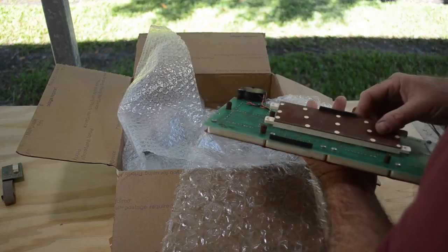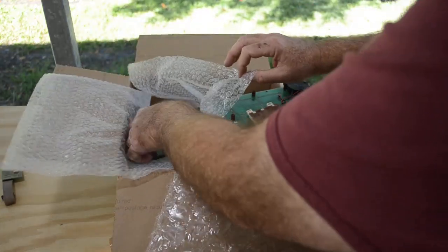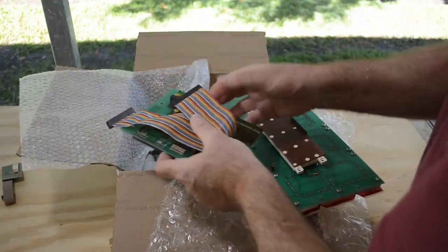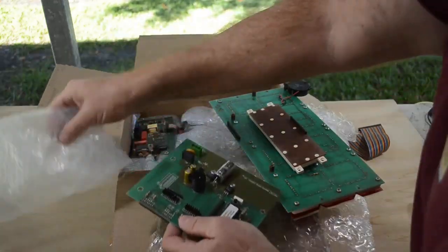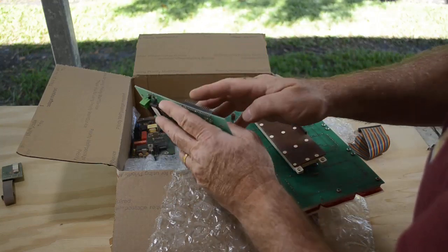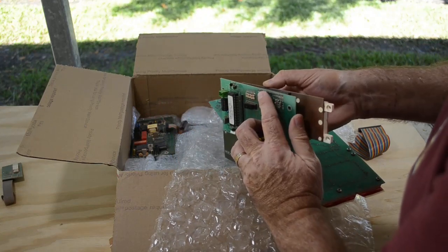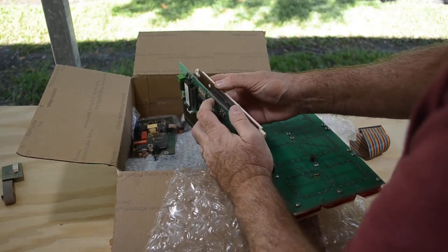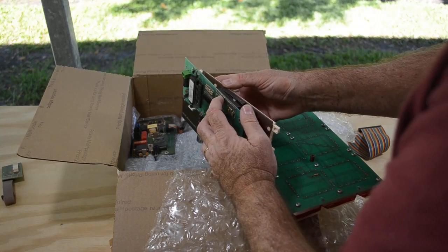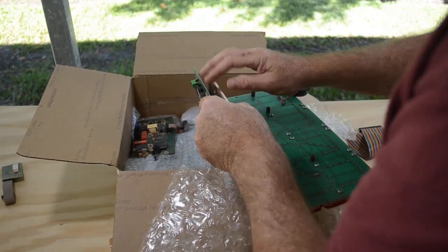He said something about a driver board. Let me see if I can find the driver board. This has the look of something like that. Let's see. Look at that. So, yeah. There's some sort of mating connector here. Yeah, okay, so those go together.